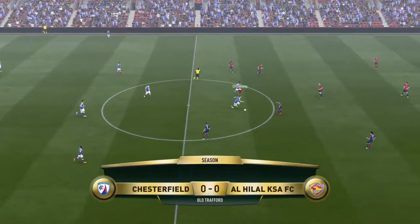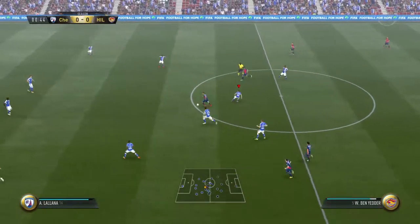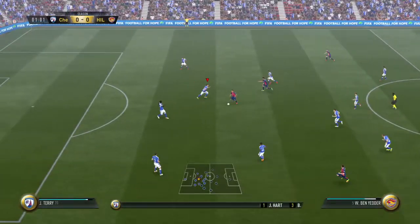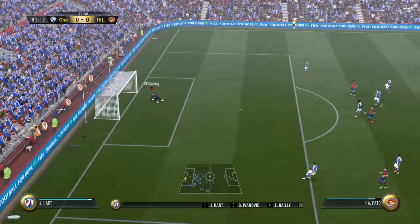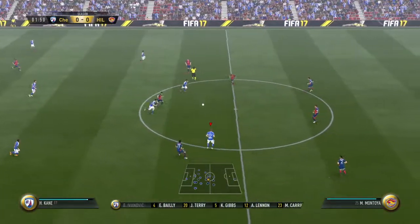Here's the kickoff, and the game is underway. The lineup for the home side. Joe Hart starts in goal. Shot on! Fine save he's made there. And he's not let the ball escape his grasp.